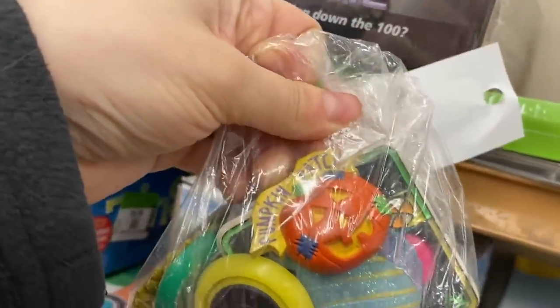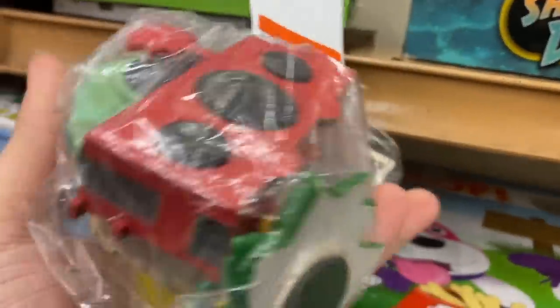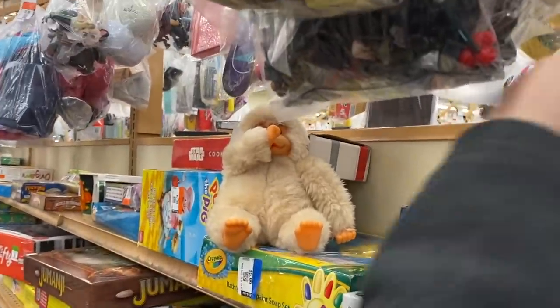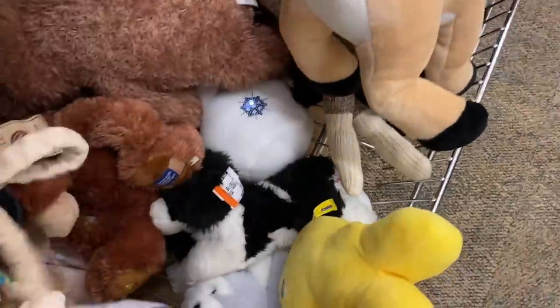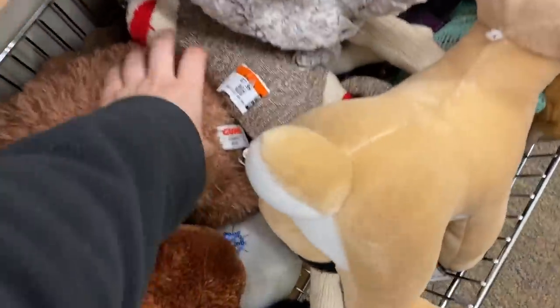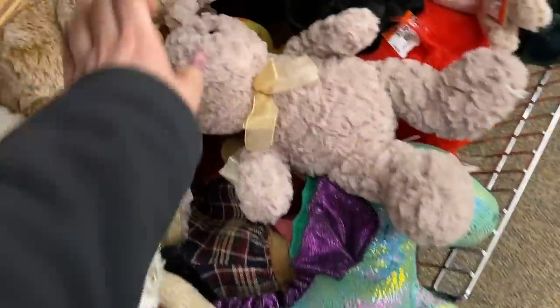This is a bag of magnets. And one of them says pumpkin patch. Oh, that's so cute. Yeah, and one of them's like a nice colorful beach one. That is fun. And Janine just mocked me. She said that was Billy Bob. It's not Billy Bob, Janine. Secret Keepins. Oh, look at this little guy. He's just hanging out. Yeah, he's cute.